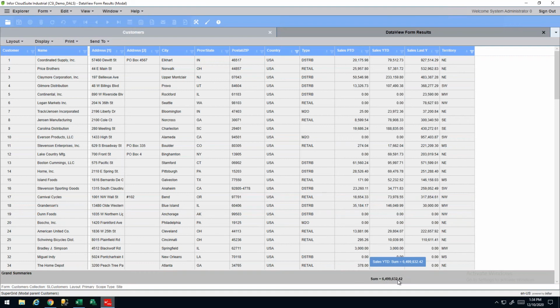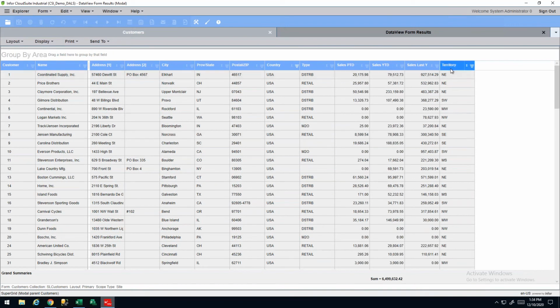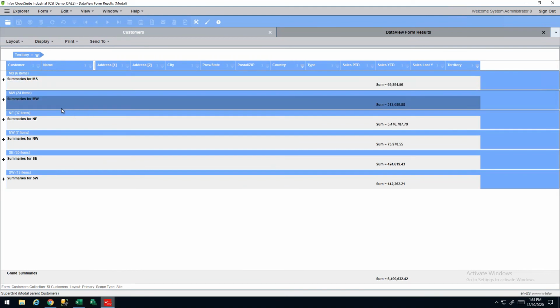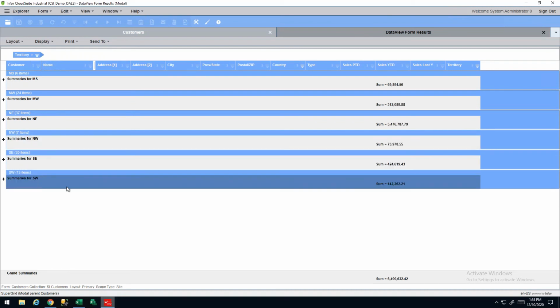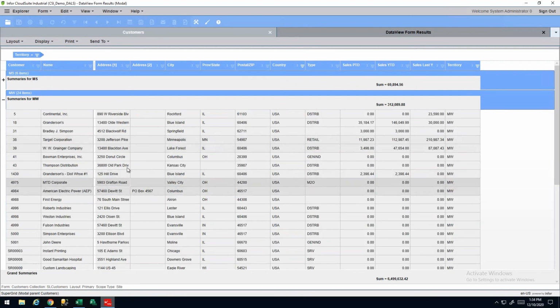Okay, and what you'll see then is now at the bottom, I have a sum. Now what I'm going to do is group this by something. So I'm going to come over and turn on grouping, and I'll group this like my boss asked me to, by territory. And here's what you've got now, folks: this data is now broken by territory. So I have Midwest, Northeast, Northwest, Southeast, Southwest, along with their totals. And I can easily either expand or contract the detail.